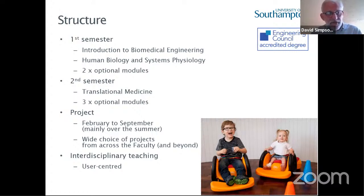So after that second semester, which I hope will give you the ethos we want of being user-focused, we then have another compulsory module called Translational Medicine, where the pathway from the ideas, from the designs, to the actual clinical availability, what we call from the bench to the bedside, is developed with appropriate training in the different steps that might be taken in that process.